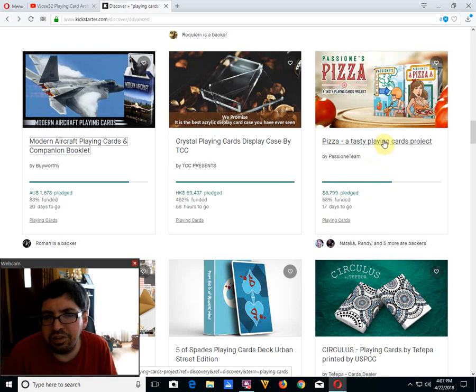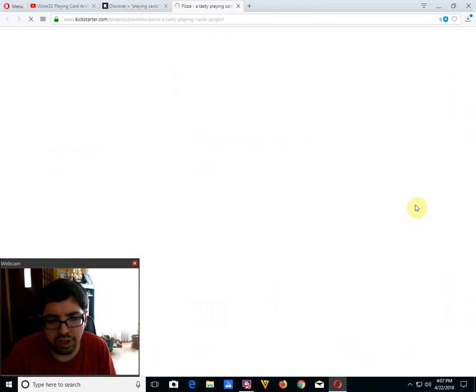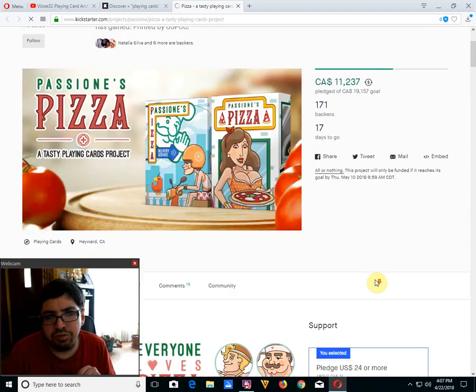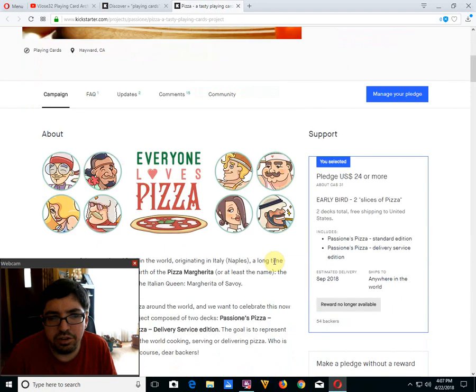Then we've got Pizza playing cards by Passion Team. 58% funded, 17 days to go. I can't recall if I showed this one before. I don't think that I did. I was going to mention it last week. This is from Passion Playing Cards. Printed by USB-C. Two different decks. It's a cool, fun, colorful deck. And with some cleavage.